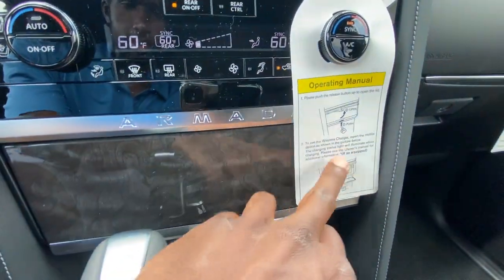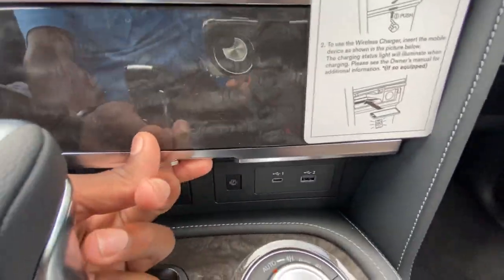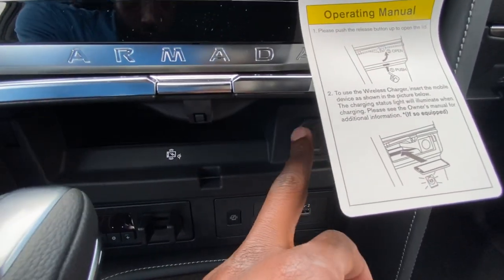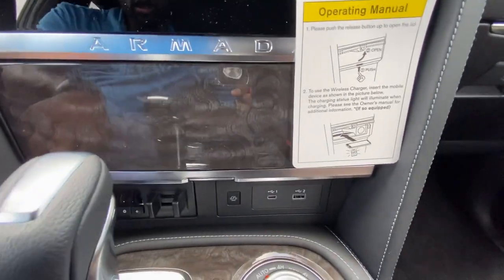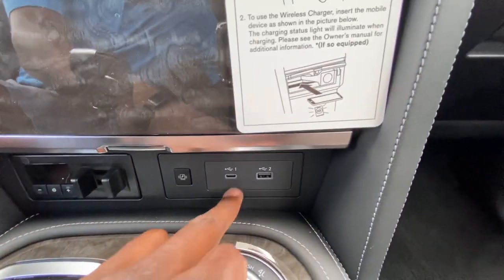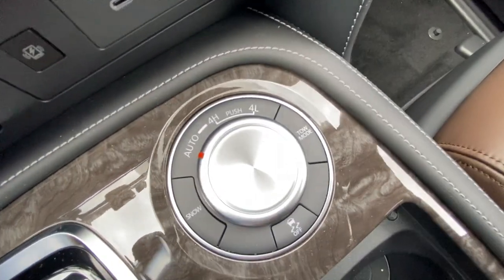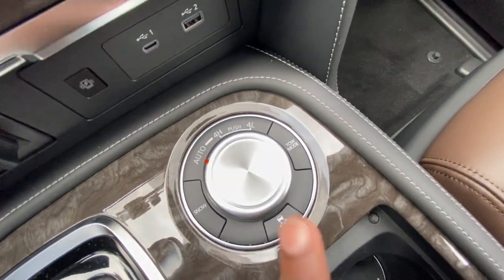Like the trim, like how it says Armada right there. And then hit this button here. You have a hidden wireless charging pad there along with the 12 volt over here. And then trailer brake controller down here, USB-C, USB-A port. And then with this one having the four-wheel drive system, there are all of your controls for that there, including the traction control.